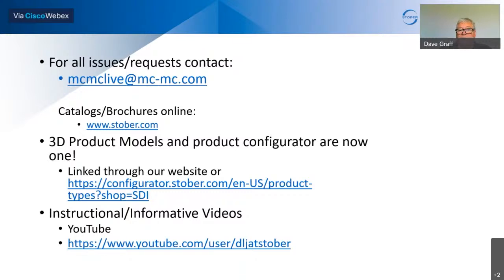We have third-party 3D product configurators on our website, which is the quickest way to build what you're looking for. Stober has so many options, and it's very hard in print to describe those. The pictorial representation through that configurator is awesome. You can go right there and get a drawing, or you can start to see how these hollow bores and all these right angles would fit in your system.